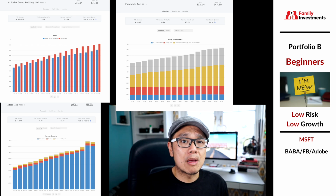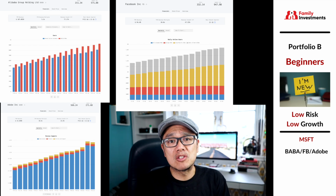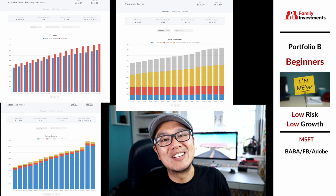So buying these stocks is buying names that you know, household names that you use. And if anything happens to these stocks, you know about them. So you don't have to worry because they're always in the mainstream.